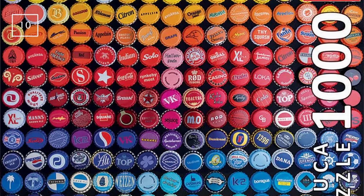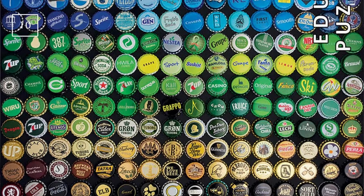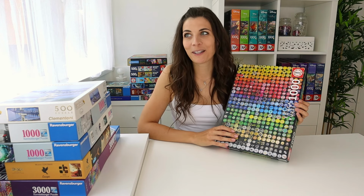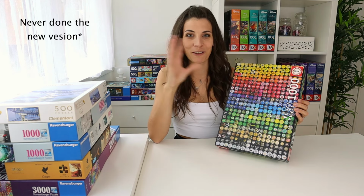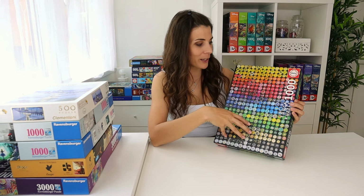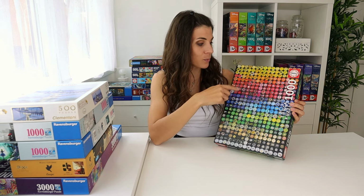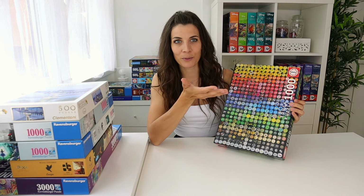And the last puzzle I exchanged is a 1000-piece puzzle by Educa, and the title of this one is Bottle Caps Collage. This is the puzzle that was at a Hungarian competition, and I would normally not pick a 1000-piece Educa puzzle because I've never done one and 500 pieces are enough for me of that standard cut pieces. But this one, there's just something about it. I think it's going to be so easy to separate the sections because it's a clear gradient, and I think that's why it's going to be even easier than a 500-piece puzzle.